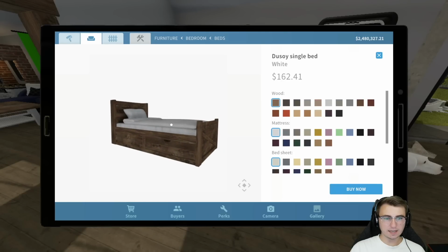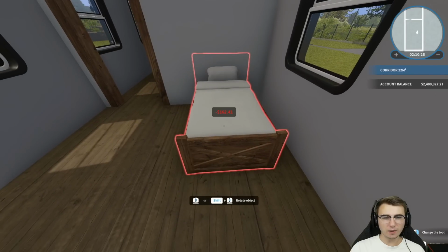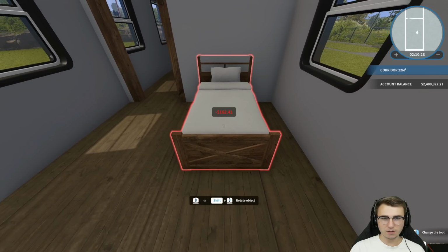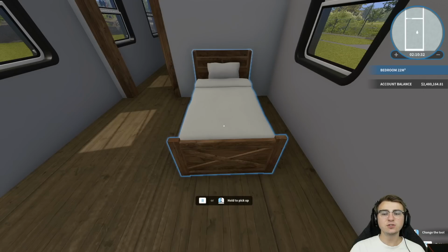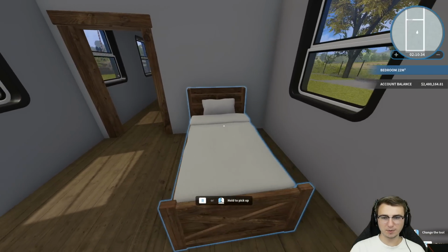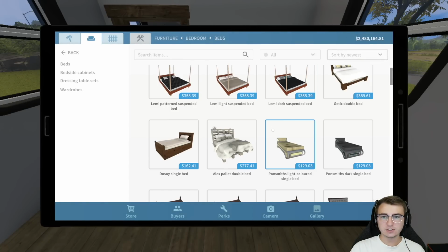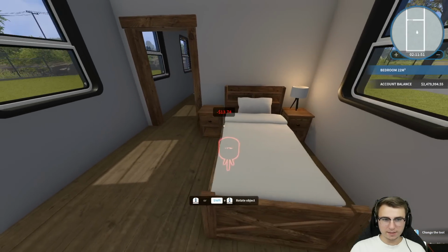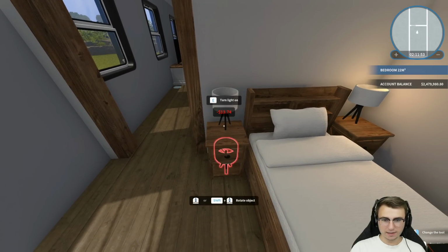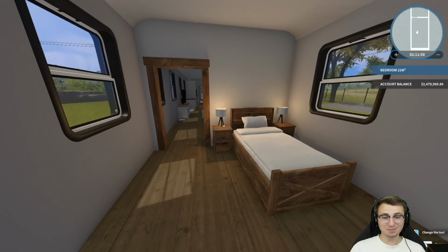Since it is just us and the pups living here at the moment, I think we'll be able to get away with just using a single bed. I'm still not going to put it up against the wall because it makes it super difficult to make your bed when people do that. All right, and now let's get like two little end tables. We're going to go ahead and place a lamp on one and a lamp on the other. That looks pretty nice. That actually looks pretty nice, dude.